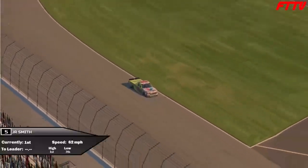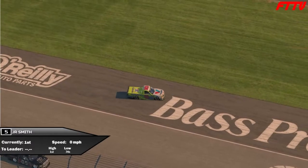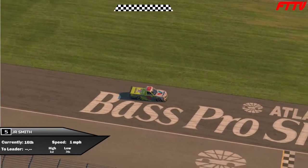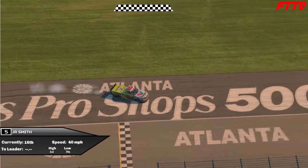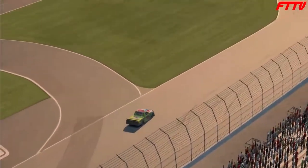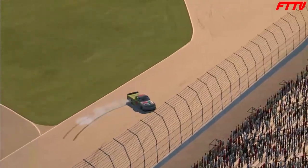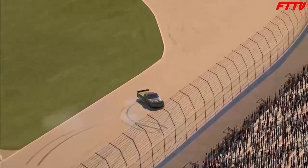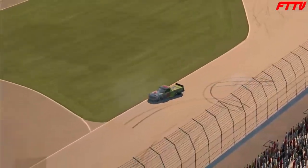All right. Well, J.R. Smith looked like he had some issues there coming to the one to go on the restart. But he's going to take it to victory lane here tonight. Yeah, this is definitely going to be a race that's talked about probably throughout the week, heading into, I believe, Martinsville next. And unfortunately for Sammy, he got caught up in all that with an unfortunate event.